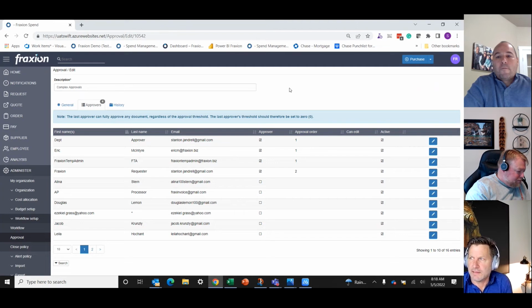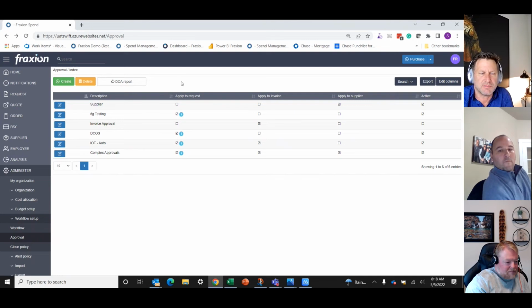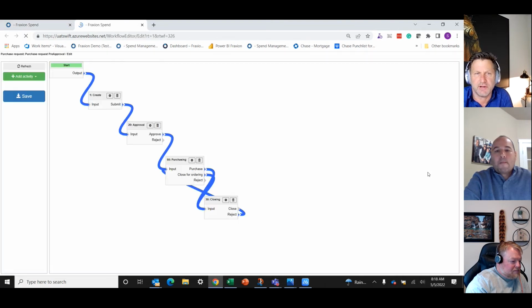So, before I answer that question, I just want to hone in a little bit, because approvals and authorizations is the core of what our solution is. So we have a very powerful concept of workflows and approvals. Workflows allow us to deal with the process flow of a particular requisition. It may, for instance, have a mechanism where you want pre-approval. Let me show you what that would physically look like in a product like Fraxion.